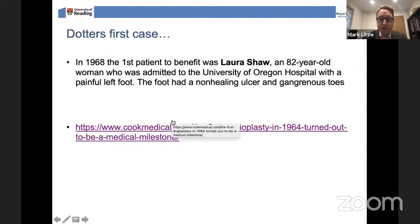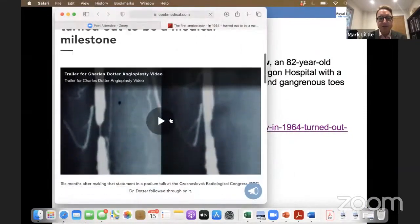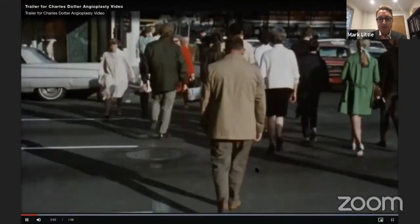Charles Dotter, famed as the father of interventional radiology, did his first case of dotterization, as he called it, or angioplasty, as we call it now, in 1968. So this is a really recent intervention. The first patient he intervened on was a lady with critical lower limb ischemia. I want to play this video to give you a flavor of just how profound this intervention was.